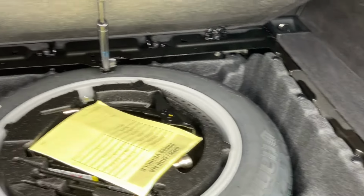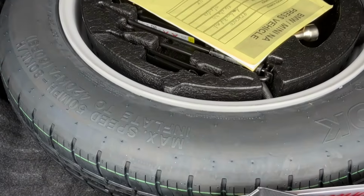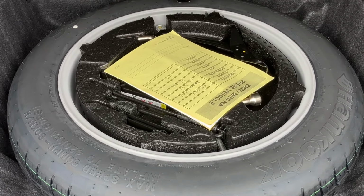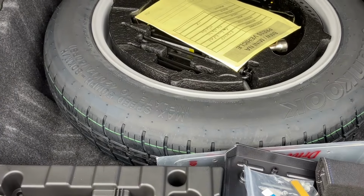And what do we have underneath here? Wow! That is a huge temporary spare tire. But look at the diameter on it. When you have 22-inch wheels, it's very reassuring to see that they're actually including this massive, massive sucker.